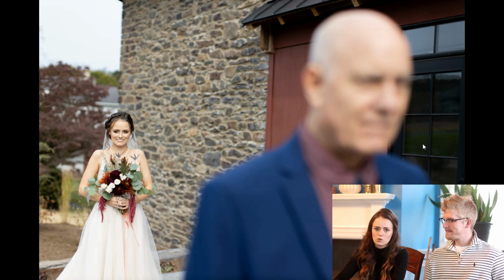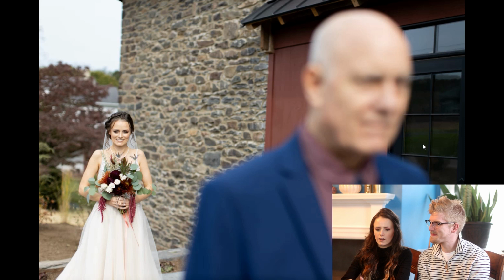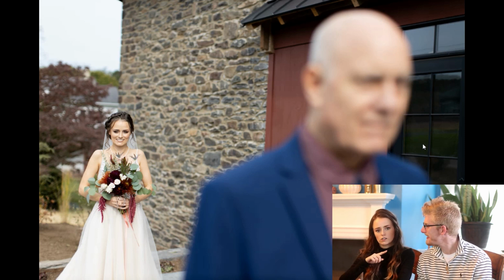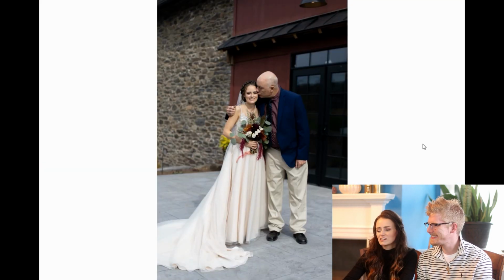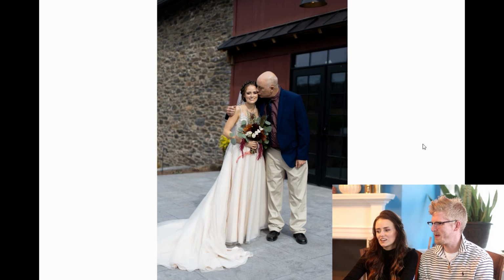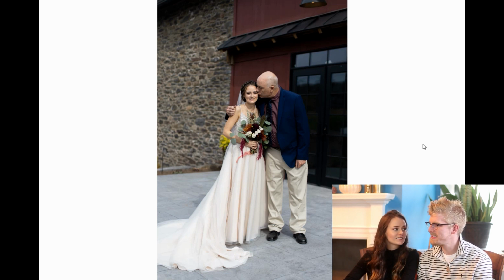I came out of the house, walked up the driveway to the barn, and then after my first look with my dad, I walked through the barn to the back to Zach. So, and here we are. And there's my full dress. It's beautiful. I love it. Not as beautiful as you, but it's beautiful. Oh, you're so corny.